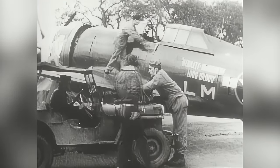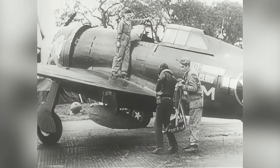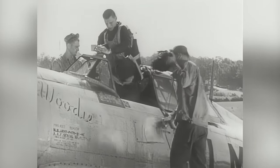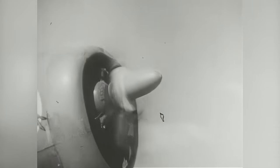In 1942, while still training in the States, the Wolfpack received the first P-47s. The unit's pilots soon discovered the new plane could be a handful. With some dangerous characteristics, the Thunderbolt could kill unsuspecting or inexperienced pilots with frightening frequency.